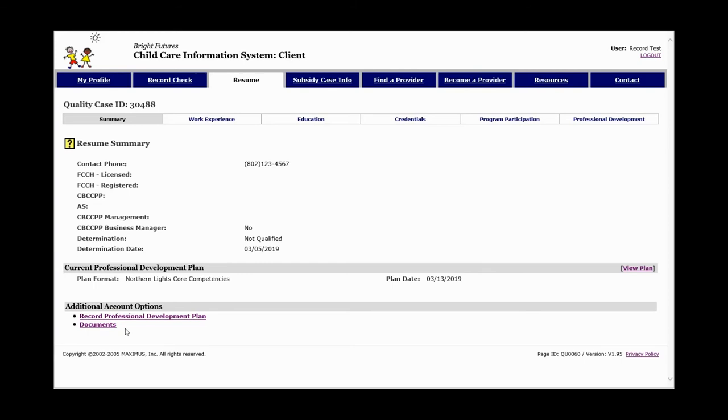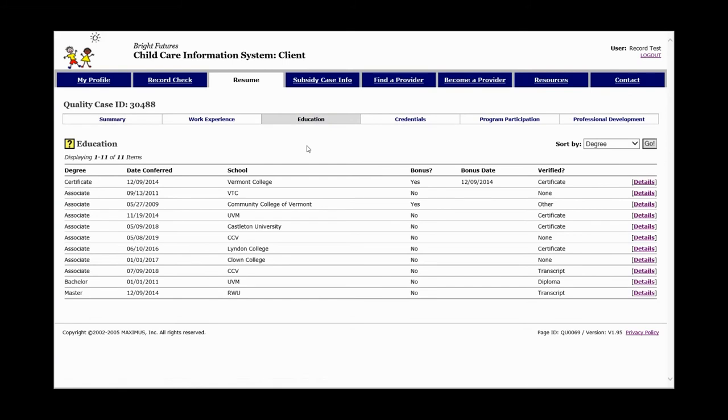Another good place to check is the Education tab. If Northern Lights has received your degree information, you will see it verified here. Look under the header that says Verified. If it is listed here and it is verified, you do not need to resend.